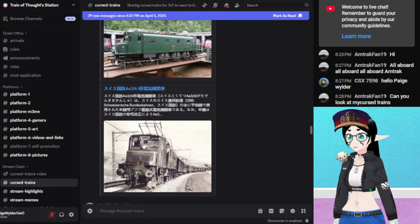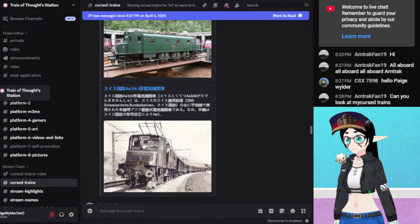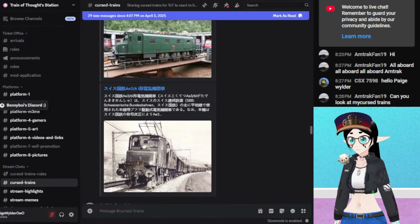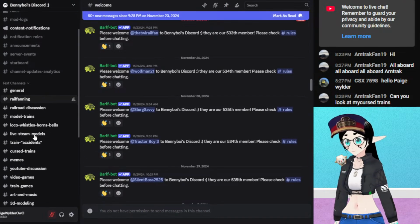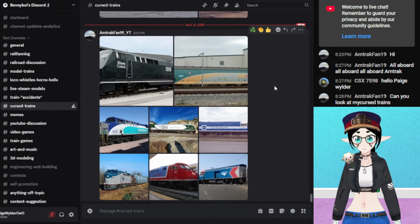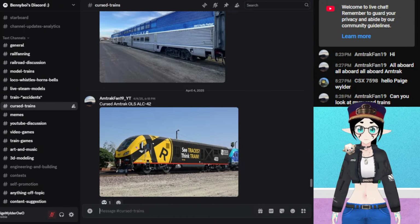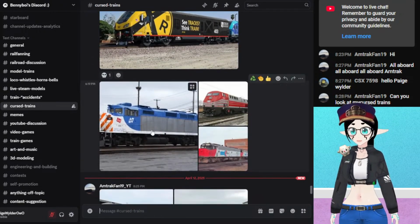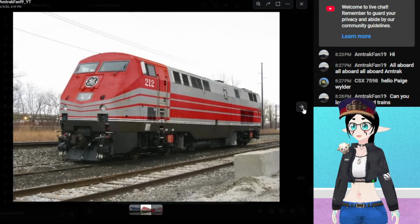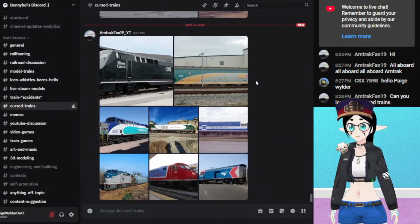Going back here, we should be able to take a quick look at... Where is it? Scoot this up here. Where are the cursed trains? Ah, here it is. So yeah, this is last week, I want to say. I think we saw this. Another Milwaukee Road. And let's see, we got ourselves a cursed GE. No way, we already saw this. Never mind. Off to the next one.